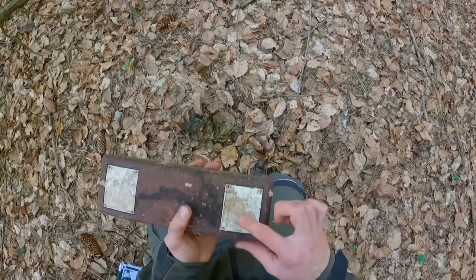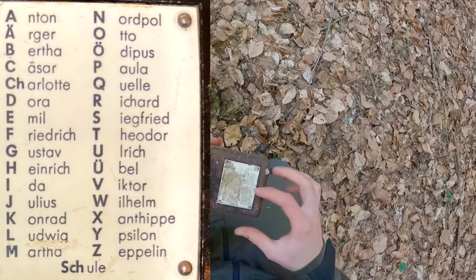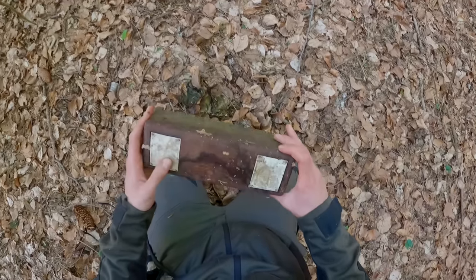Just look at it. It's basically the alphabet with names after each letter, so one could identify the spelling of the letter, something like that at least. I don't know how to describe it, but you get the point. And yeah, it's been laying here ever since.